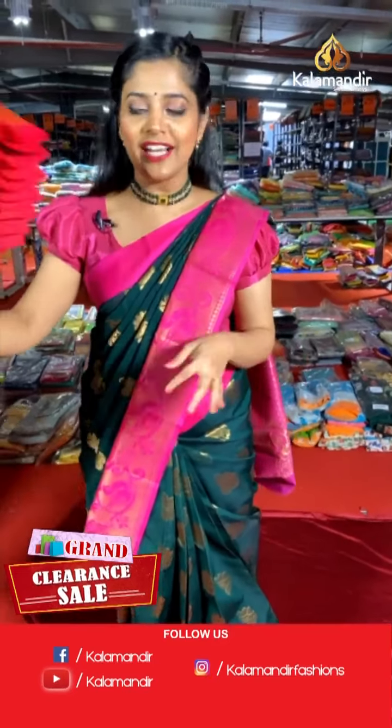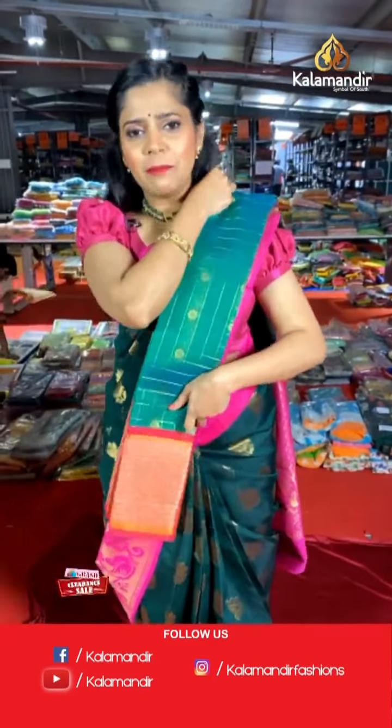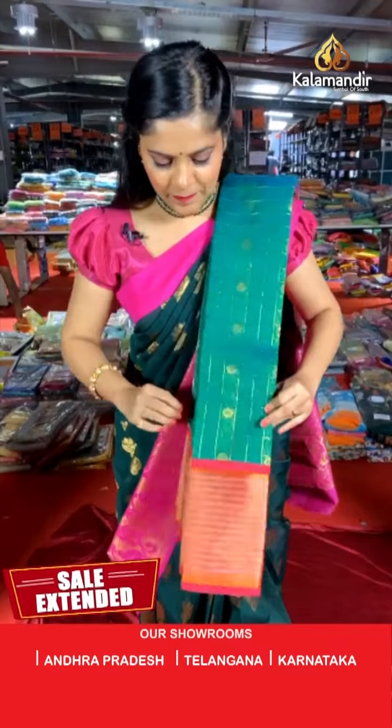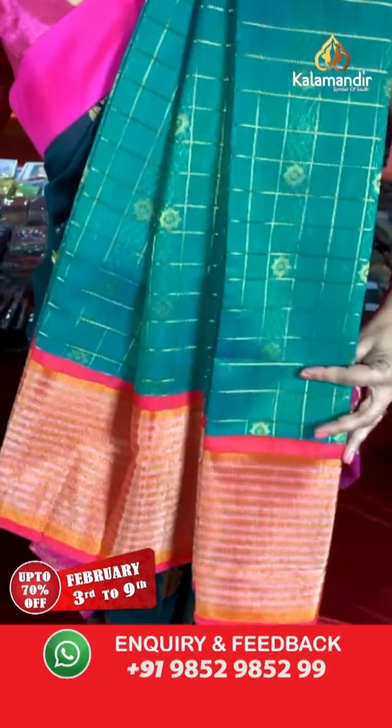Very beautiful sarees here, absolutely lightweight also, and the quality of the saree is really great. You should definitely buy and try out these sarees. Also, since they are priced at such a low amount and affordable prices, you can definitely buy a lot of sarees from here. So here is the next color combination, pink and dark green.